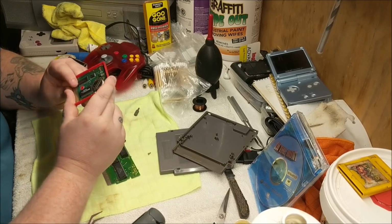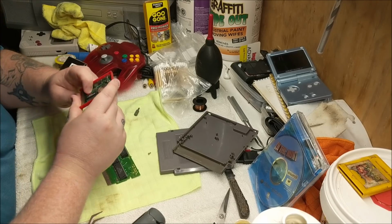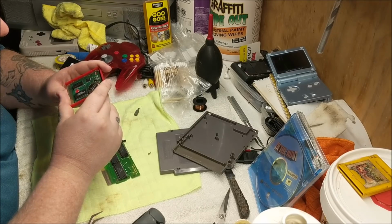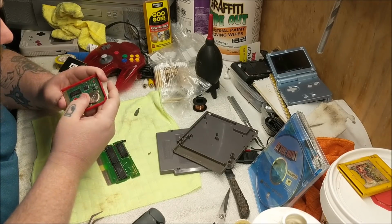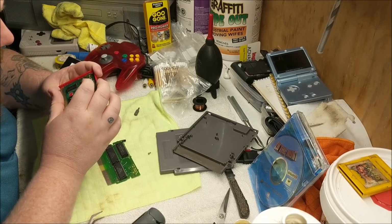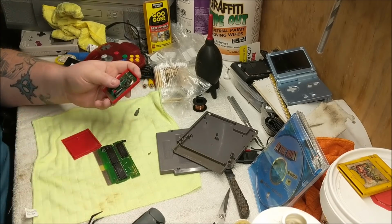Oh, I don't know if that's fixable. Those are too close together. What I can try to do, I'll lay some flux down and just see if we can bridge it that way. I don't know. And there's another bit of damage. This might be too far gone. I don't know.